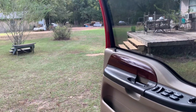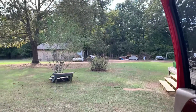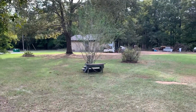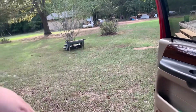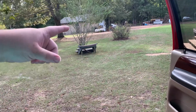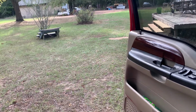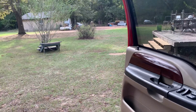So, guys, with that being said, I'm not going to work on that today. If it starts raining, it might not be the best thing, because that shop is not exactly the best at moisture and all that stuff. I don't want moisture to affect the body filler we're going to be putting on that door. So that's why we're not messing with it with the rain. But anyway, like I said, that's probably going to be a wrap for this video.